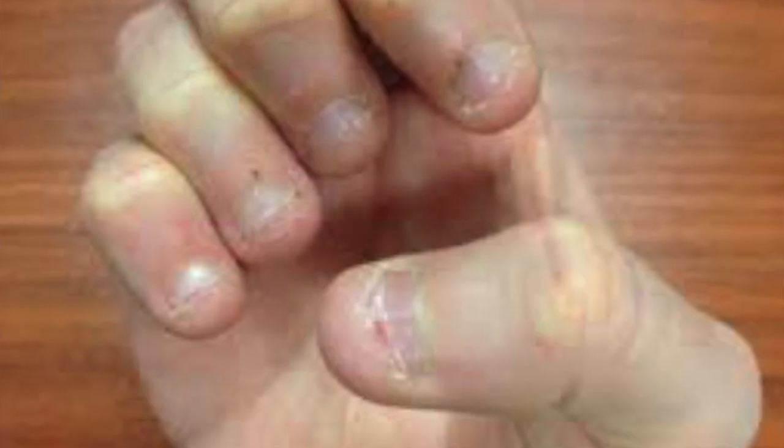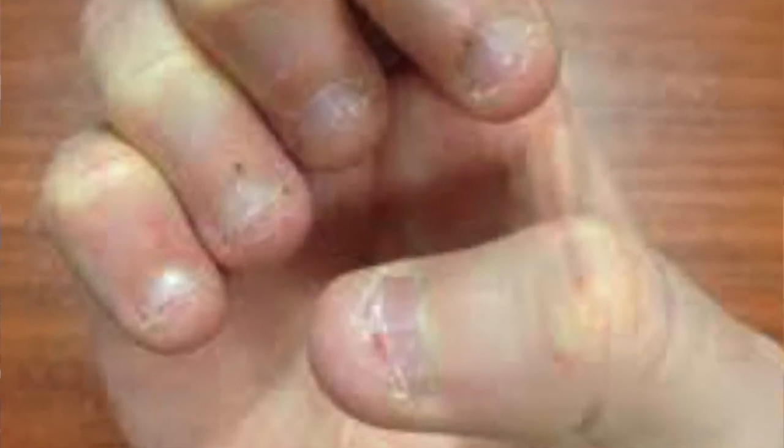All right. Another thing they mentioned was bitten and broken nails. That may be something that you just want to pay attention to.